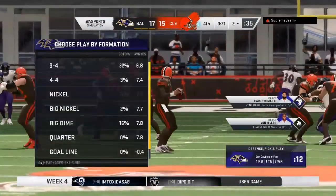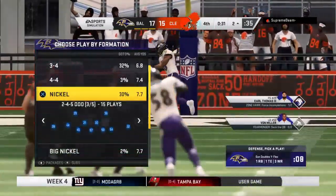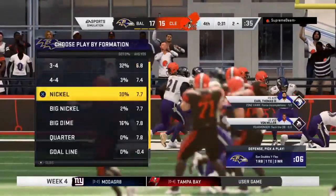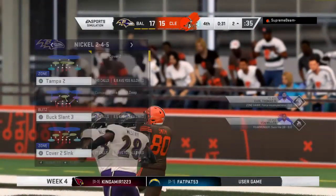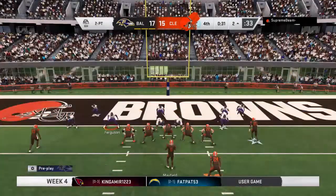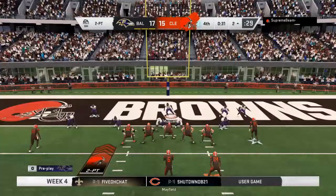So they got the touchdown they needed to cut this to 2, but now they've got to get back to the huddle. No celebration time. Got to figure out what they're going to do on the 2-point conversion. Here we go. The Browns will go for 2. Watch the screen.